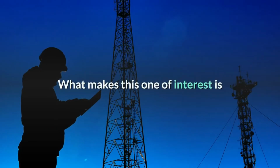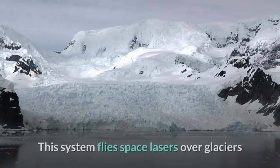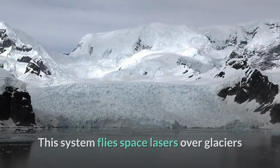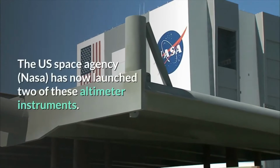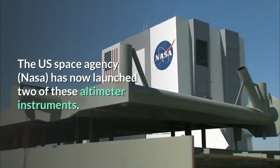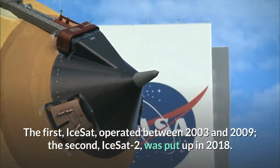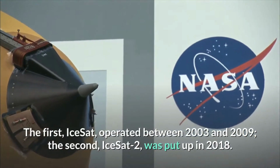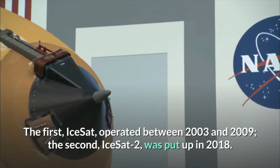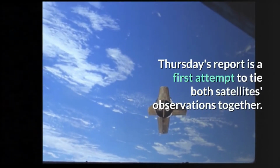What makes this one of interest is that it uses data from the highest resolution satellite system dedicated to studying the poles. This system flies space lasers over glaciers and other ice fields to track their constantly shifting shape. The U.S. Space Agency, NASA, has now launched 2 of these altimeter instruments. The first, IceSat, operated between 2003 and 2009, the second, IceSat-2, was put up in 2018. Thursday's report is a first attempt to tie both satellites' observations together.